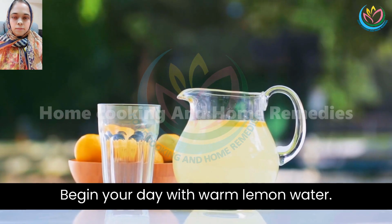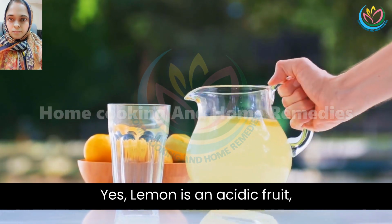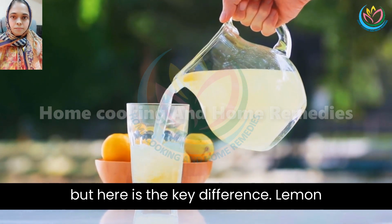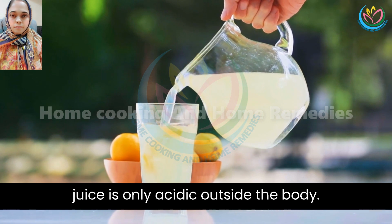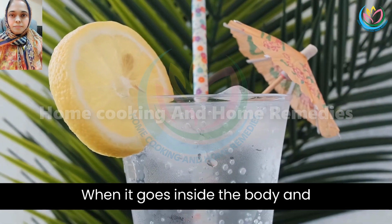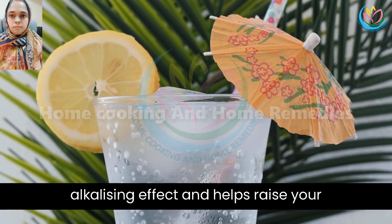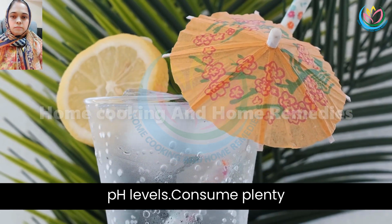Begin your day with warm lemon water. Yes, lemon is an acidic fruit, but here is the key difference. Lemon juice is only acidic outside the body. When it goes inside the body and undergoes metabolism, it has an alkalizing effect and helps raise your pH levels.